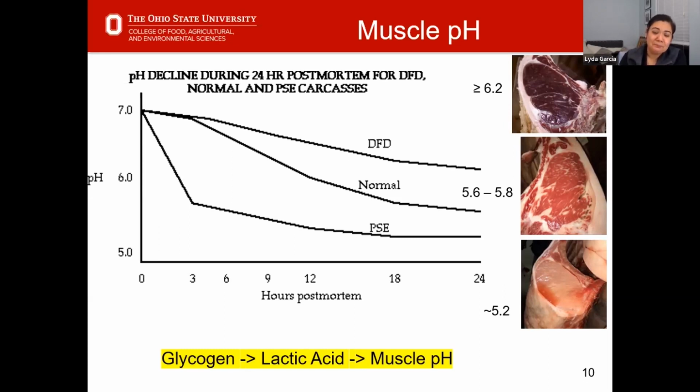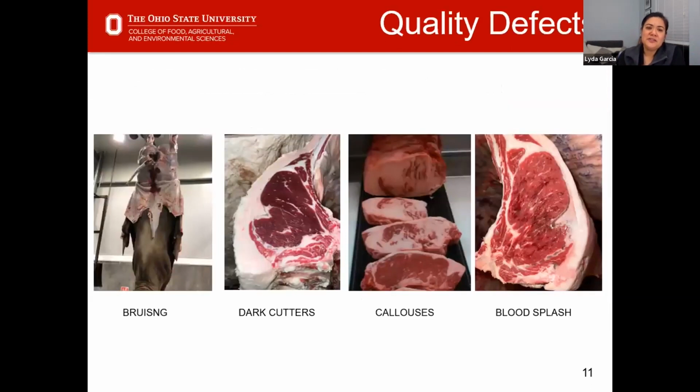So know that muscle pH is very important when it comes to meat quality. But what determines this is everything that happened before slaughter. Okay, that's where the management practices come in. This is how we handle them. And don't forget, we also have biology at play. Just to give you some examples of some of the quality defects that we see out in our meat industry.